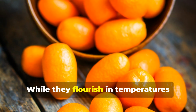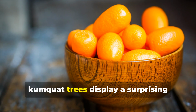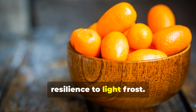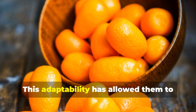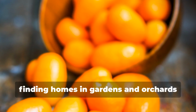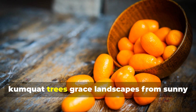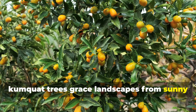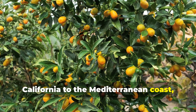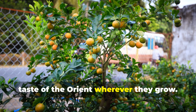While they flourish in temperatures ranging from 80 to 100 degrees Fahrenheit, kumquat trees display a surprising resilience to light frost. This adaptability has allowed them to spread beyond their native China, finding homes in gardens and orchards across the globe. Today, kumquat trees grace landscapes from sunny California to the Mediterranean coast, bringing a touch of exotic beauty and a taste of the Orient wherever they grow.